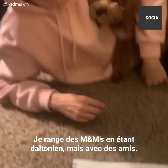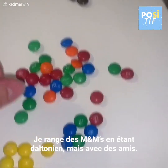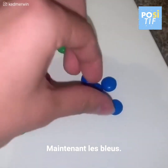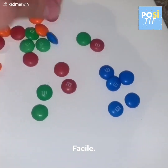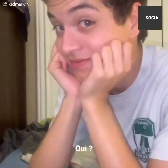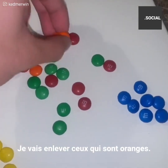Sorting M&Ms because I'm colorblind, but with friends. So I got all the darker ones and all the lighter ones out. Now I'm gonna get all the blues. Easy. Yes. Now I'm gonna get these oranges.